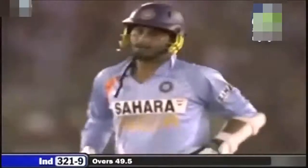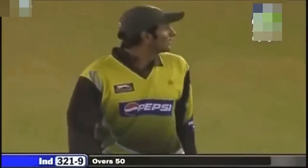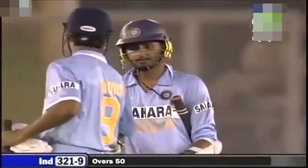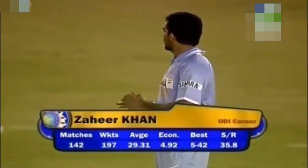Should be just a single, but he's finished off pretty well, Harbhajan Singh. After 50 overs, India 321 for 9, after winning the toss and deciding to bat. Harbhajan Singh has made a good contribution, 38.